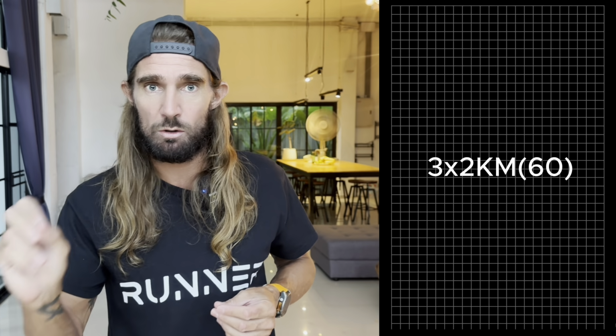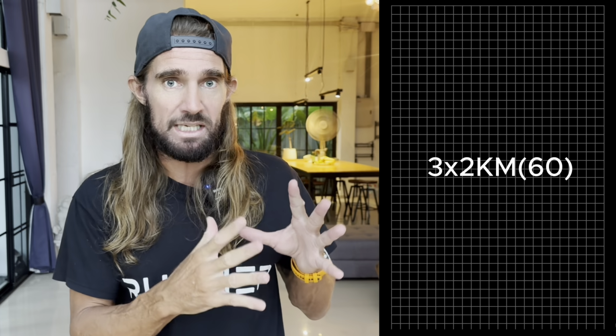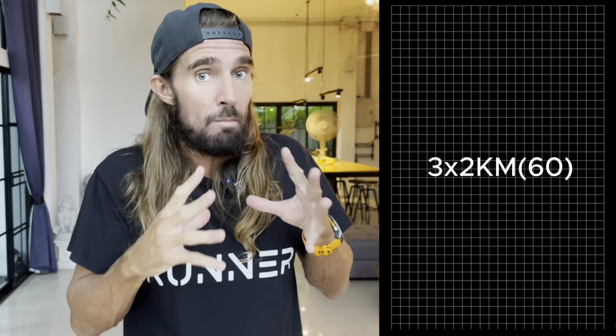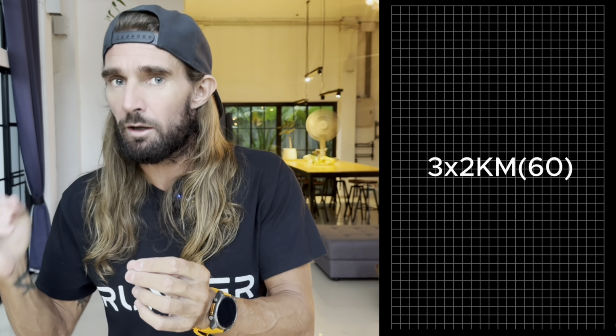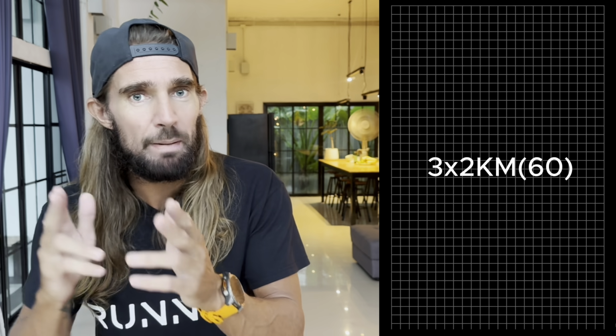So we need to understand your start point. And maybe your 5K time is a good indication of what you can do in the future. A better indication I've found over the years is to do a session like 3 times 2 kilometers with 60 seconds rest in between. Focus on managing, controlling those intervals to a point where you could do another rep if pushed. And that's a better indication.